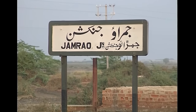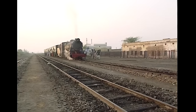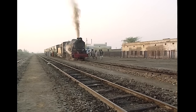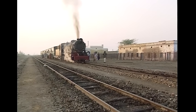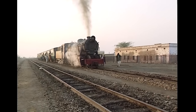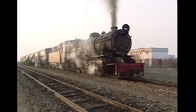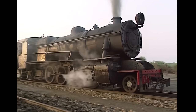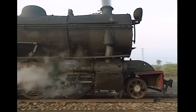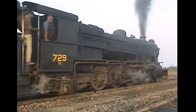To our surprise, the Khyber train had another YD loco in charge. This was unexpected, as the shedmaster at Mirpur Khas, only the day before, had been emphatic that only one was serviceable. As it steamed sedately past us, we could hardly believe that it was actually number 729, the very same loco whose two fractured halves were still being welded together just 24 hours earlier.